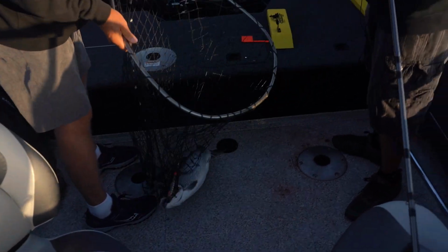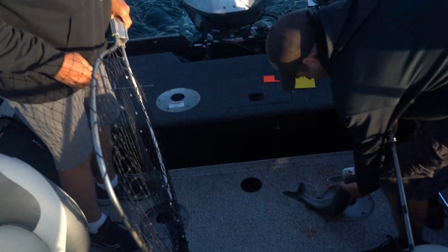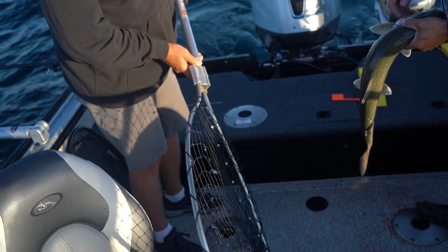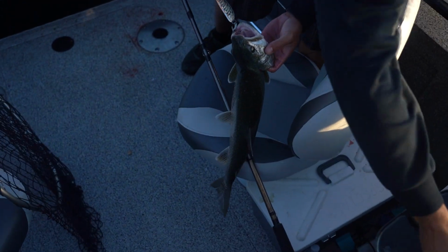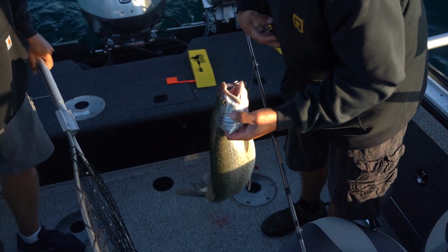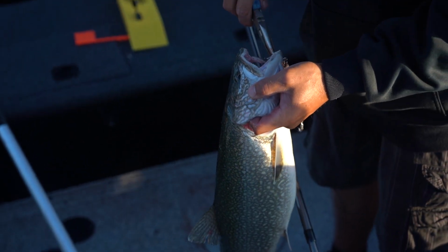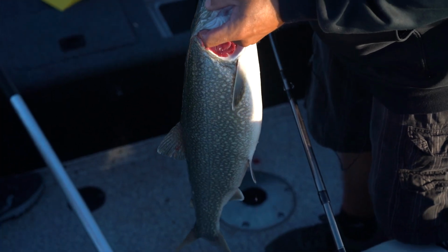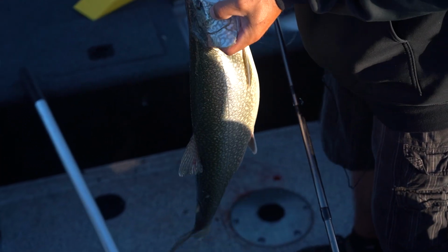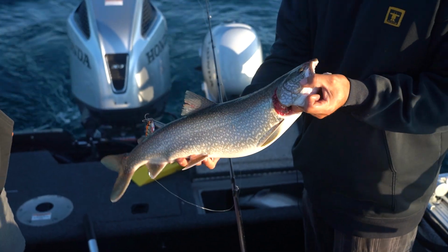Another Lake Trout here in the Straits. He was on for a while. Well, he hit. Tell you what. Might be another one for the live well. I think so. I think we're going to be donating some fish to friends today. Yep. Beautiful. Some nice fish out here by Lighthouse Point.